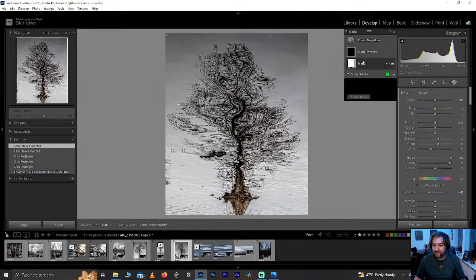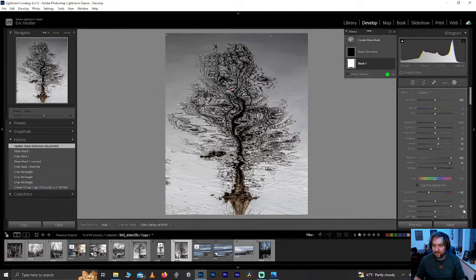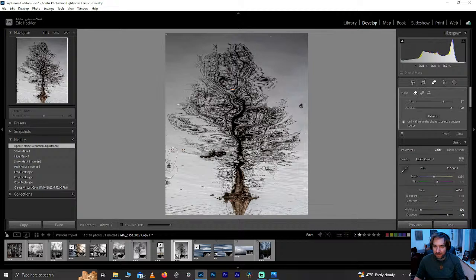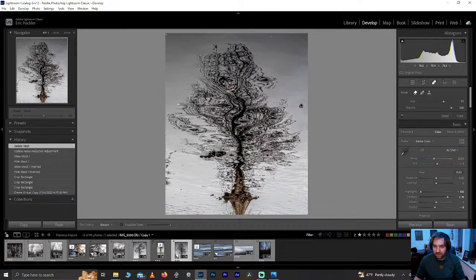That could be kind of fun, couldn't it? Let's go to this mask and let's denoise it. Cool. Hey, this one makes the healing brush more obvious if I do it that way. Let's get that and leave it alone.